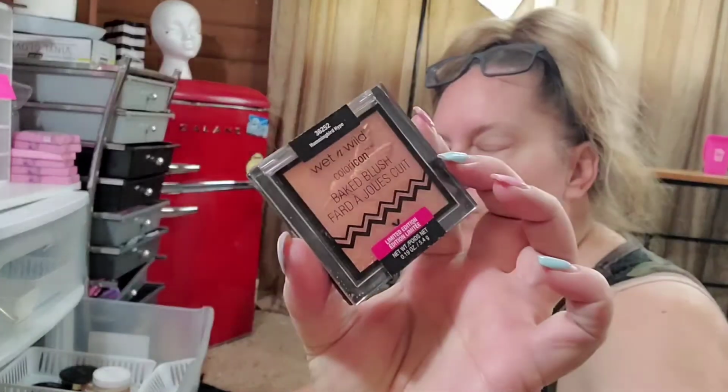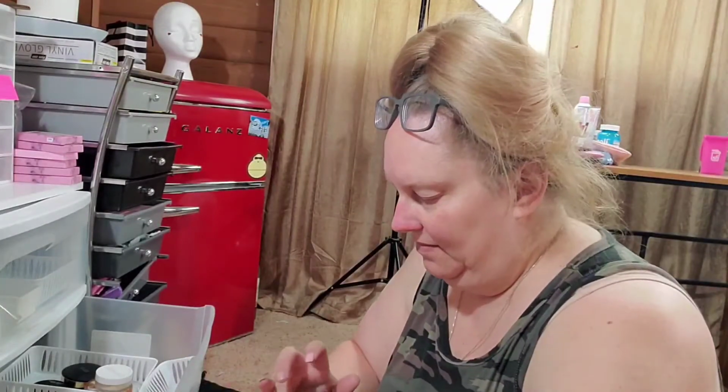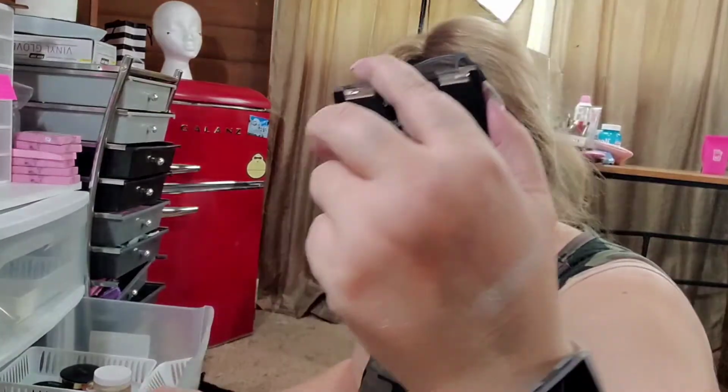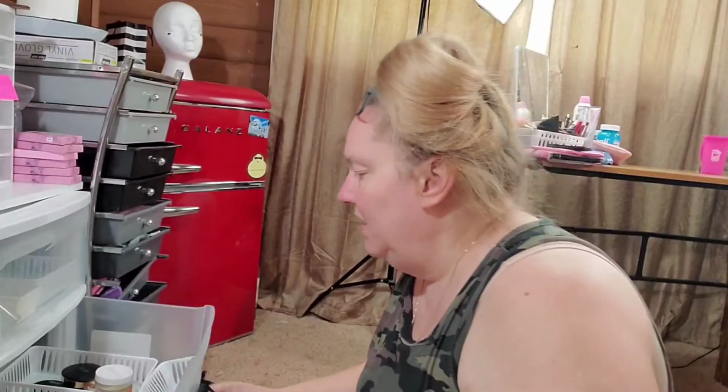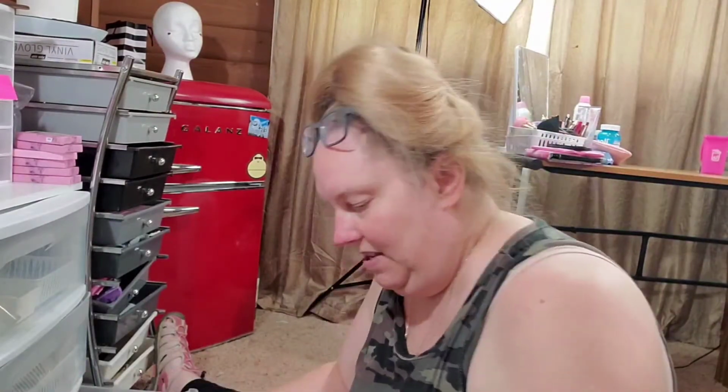Okay, this one I use as a highlighter. It's a baked blush from Wet n Wild. It is really pretty, and I did use this. It is super soft. It's more of a rose gold kind of tone. It's really pretty. I don't use it as a blush. I use it as a highlighter, so that's where that's going to go.